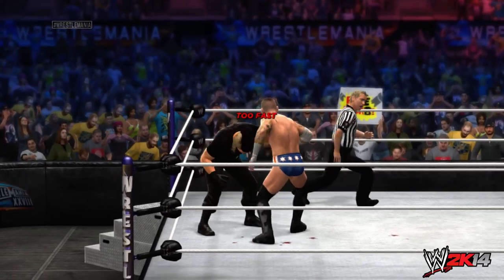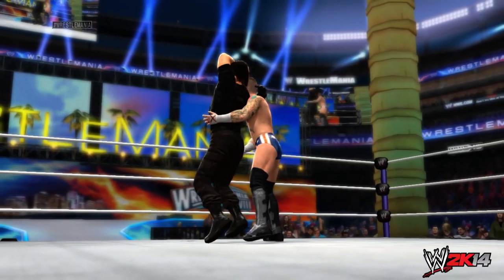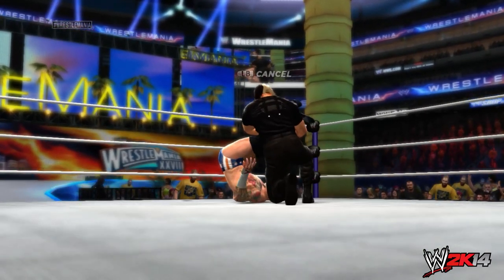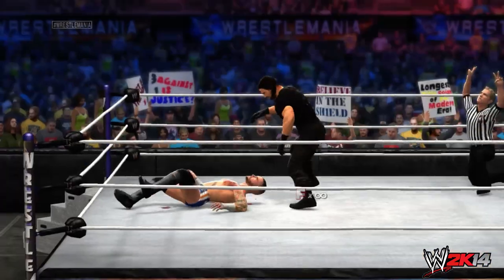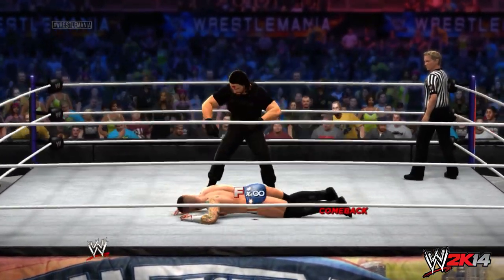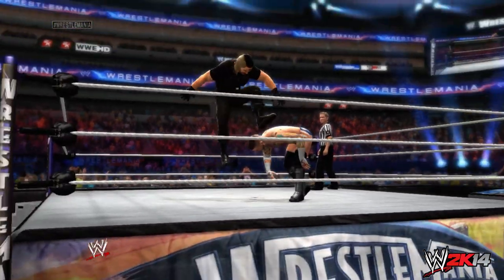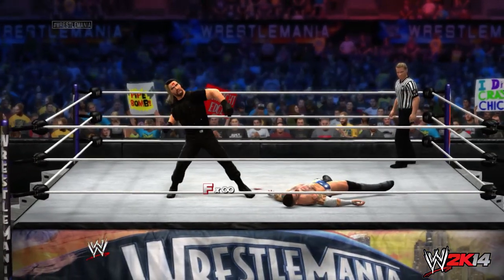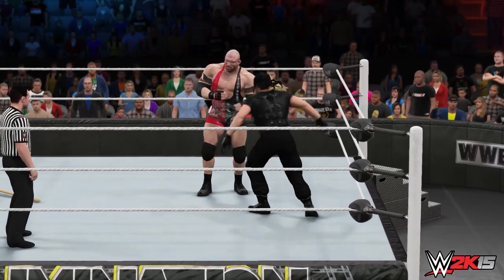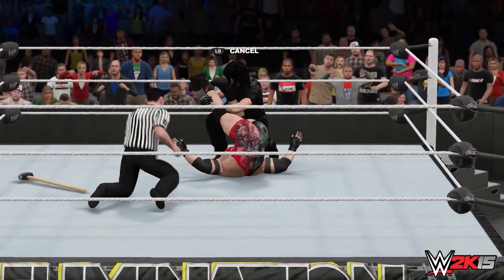CM Punk using those versatile feet. We got a cover! And here's a kick out by Punk. Punk had to dig down real deep to get out of that one. Whoa! He's measuring. Lord, he just planted him. Seth Rollins is so innovative. Oh! Look out! That's it. He's done.